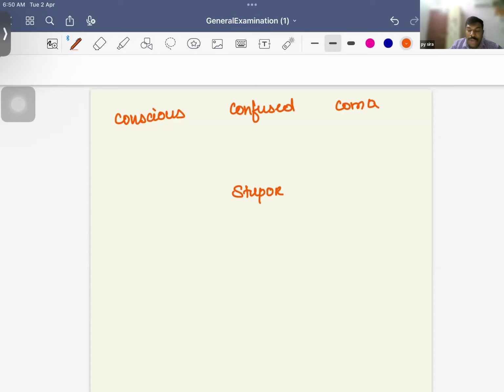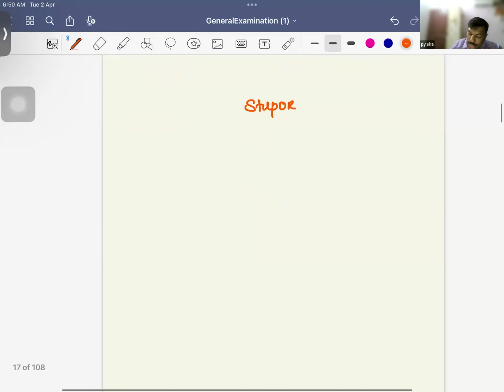After this, if we want to add one more terminology, we can also add delirium. So these are a few terminologies which you have to be very thorough in for your exam. Okay, let's see what these terminologies are.